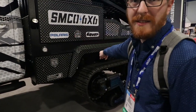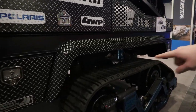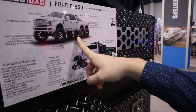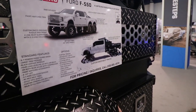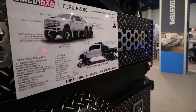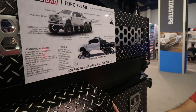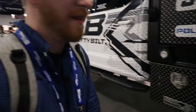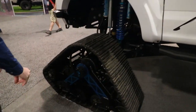It's got two rear ends because it's 6x6. You could have it like this if you don't have the tracks on it. You can have six wheels. Or you can just have tracks and be the coolest kid in town. Yeah, but you can't have the tracks on the road. It'll ruin them. And I bet you these things are mighty expensive. It's probably really hard for the steering to deal with too. Yeah, look at what it has to turn instead of a tire. And look how long it is.